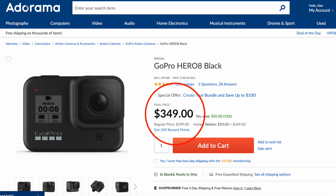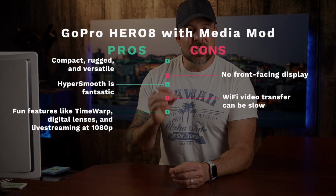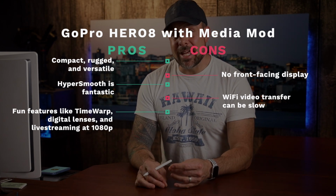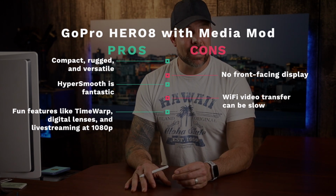Price for this camera currently is $349. Pros: you're talking about something that is crazy compact, rugged, and versatile. Hypersmooth is fantastic. Fun features like time warp, digital lenses, and live streaming at 1080p.